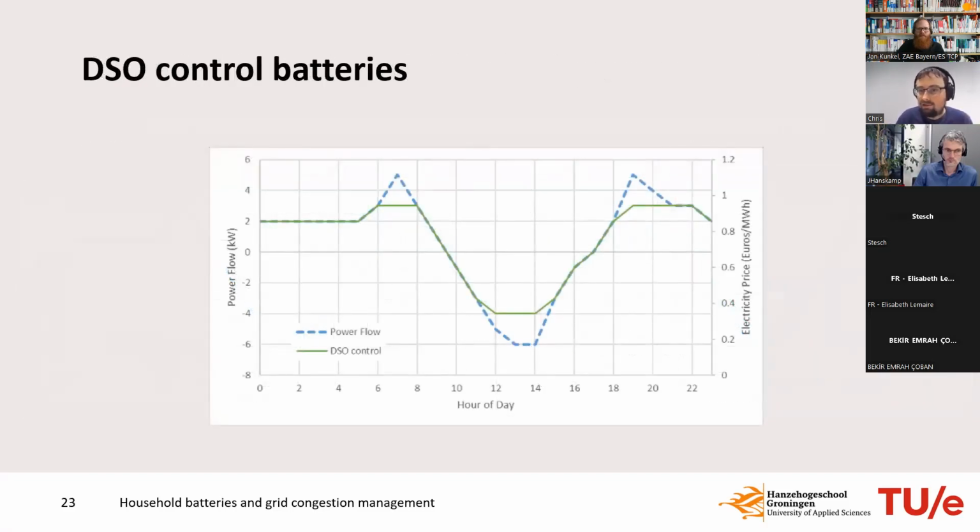If we let the DSOs control the battery, the DSO is the distribution system operator, so the grid operator, low voltage, medium voltage grid operator, then they are much more effective at reducing these peaks, but again, they have a different goal. So this is a bit of a trade-off. We can more effectively reduce peaks on the grid if the DSO can control batteries, but it might not serve the battery owner's interest quite as effectively. This is a bit of a balancing act here.